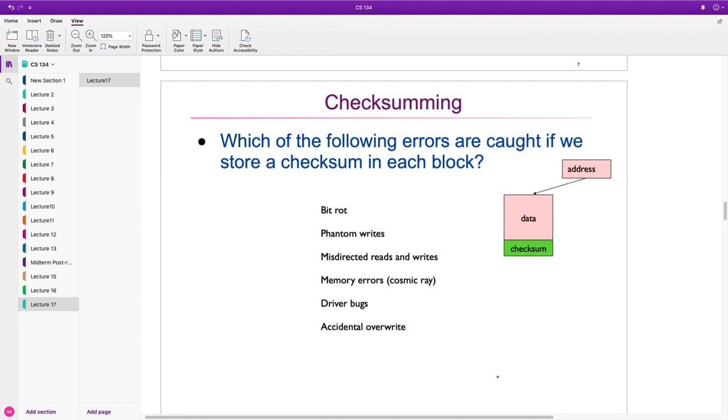And checksums are common, or not uncommon. So let's say you have a checksum. You have a data block, and at the end of it, you put a checksum. Think of it as I have kind of an address, which is my block number. So the address is my block number. And I go to that block number, I read the block, and I compare the last 4 bytes and do a checksum and make sure it matches. So the question is, what sort of errors can this catch?